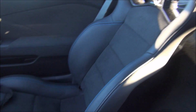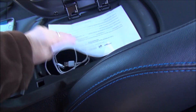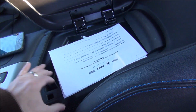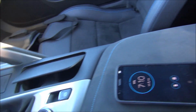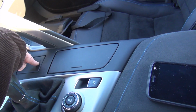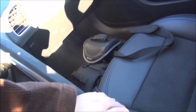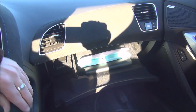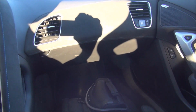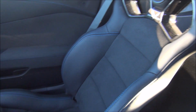So I think that concludes the interior tour. You've got a center console that is not very deep here because you have the transmission tunnel, you have some cup holders here, and then you have an old school power outlet over there. There is also a glove box over there. And then the passenger seat is also one of these cool competition sports seats.